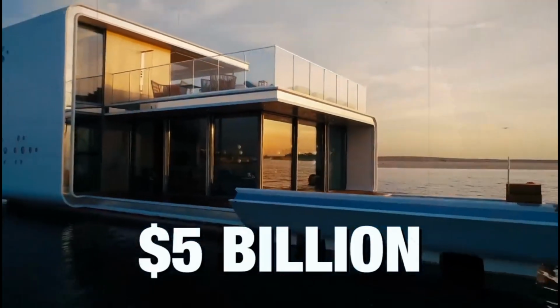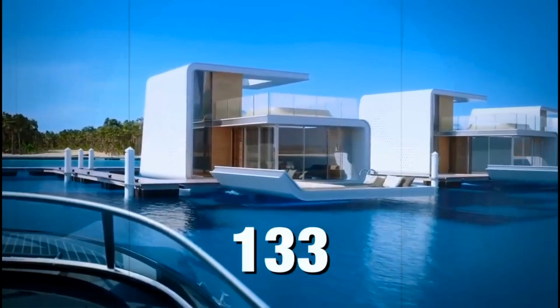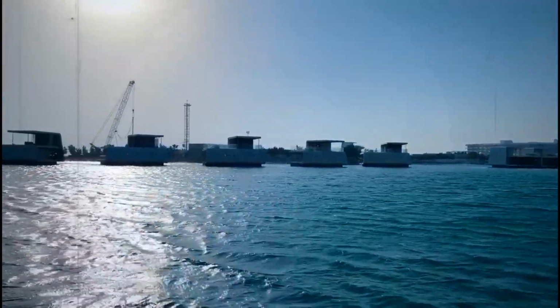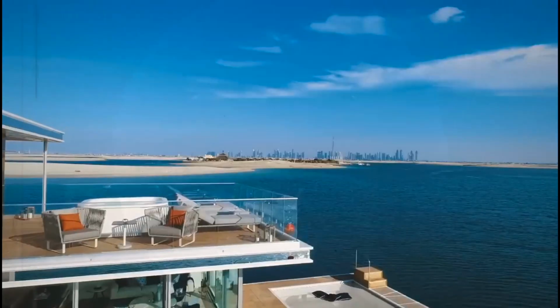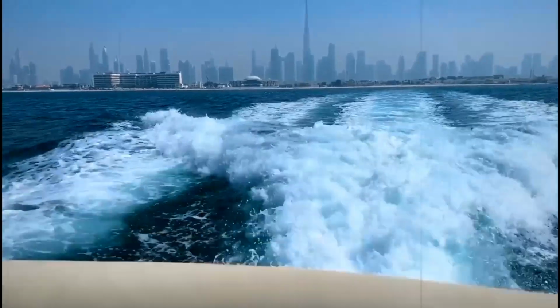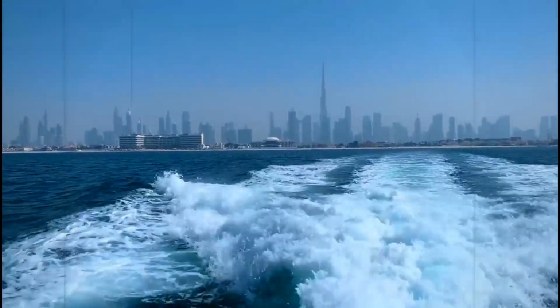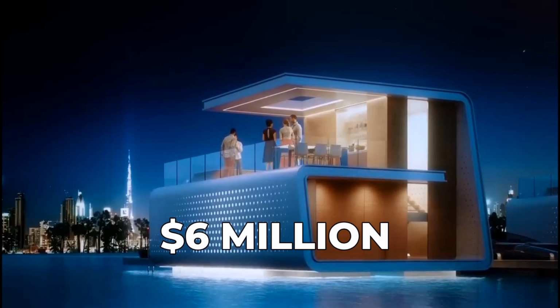This $5 billion floating community in the middle of the sea is insane. There are 133 villas, and it's got everything from underwater bedrooms to your own private coral reef. The villas are luxury, but there are risks living out at sea, like a storm, access to transport for a medical emergency, or rising sea levels. Here's why people are still lining up to pay $6 million.